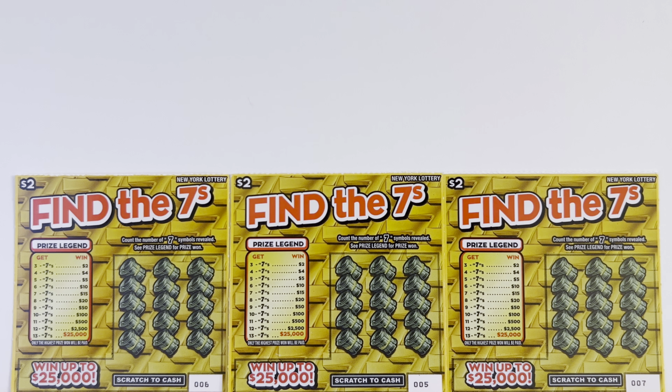We have tickets number 5 through 24, so it will be 20 tickets total again, $2 a piece, so we have a $40 session in store. When it comes to gameplay, it is very straightforward. We're just trying to find the number 7. If we can find at least three of them, we're going to win $2, $4, $4, all the way up to 13 total symbols. If we can find 13 on one ticket, we are going to win $25,000.